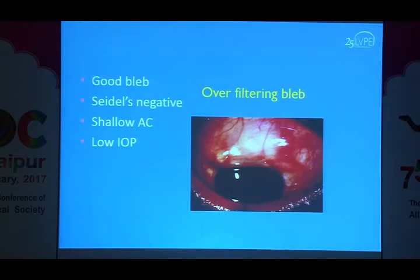Make sure you give these instructions to the patient. I take close to 5 to 10 minutes to explain to every single post-operative trabeculectomy or combined patient what they're not supposed to do. When you're putting the drops, you shouldn't touch the upper lid. Don't squeeze your eye. Don't rub your eye. Wear a cap at bedtime. Don't strain, whether it is cough, constipation, whatever it is. You try and avoid straining.